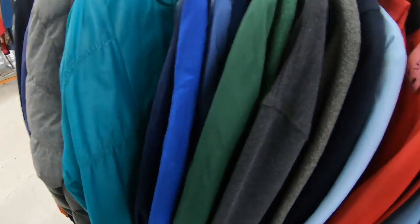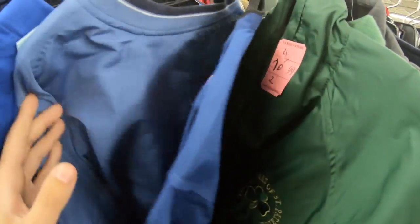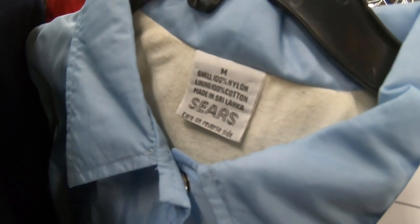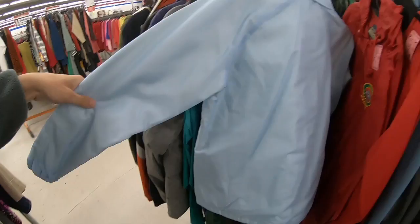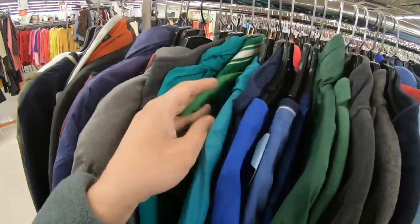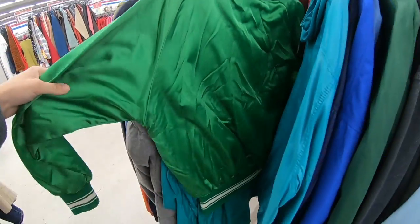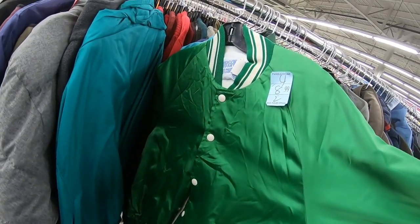Check out, where's this jacket? Just seen it here. This is an oldie. Look at that. Sears. Good old Sears jacket. Nylon. There's nothing on it, unfortunately. That's an oldie. Then I seen this one. You can see the green stripes, so you think it's maybe a Celtics jacket or Eagles jacket. Womp womp womp. Nothing on the front.